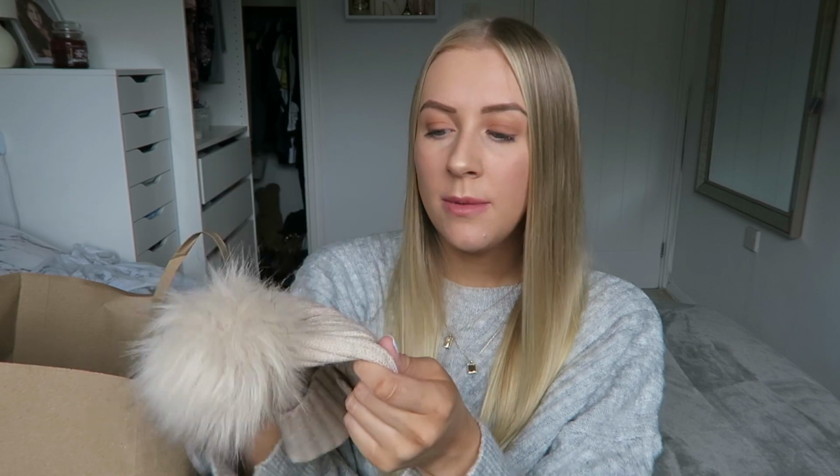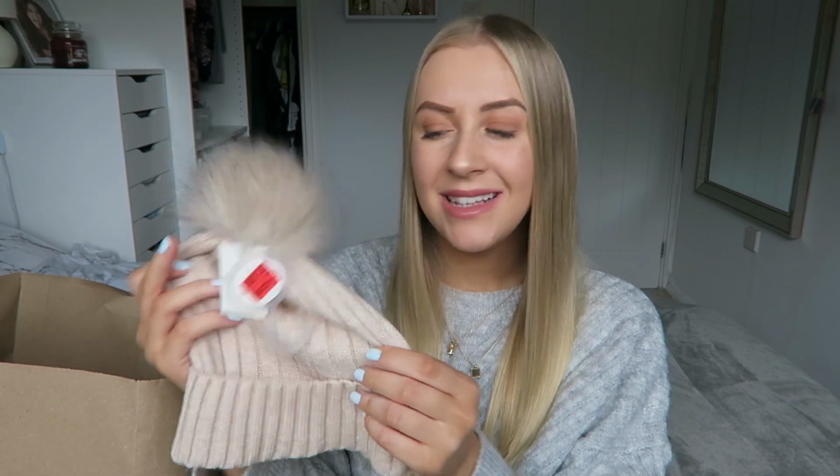So this is just a cute woolly hat, perfect for winter. I love the colour because it will go with pretty much everything. It's quite a nude beigey colour, which is nice, and it's also got the little pom-pom at the end as well, which is super cute. So yeah, this is just a Primark basic. I mean, nothing too exciting, but I'm definitely going to need it for the colder months. That's the first thing that I got.